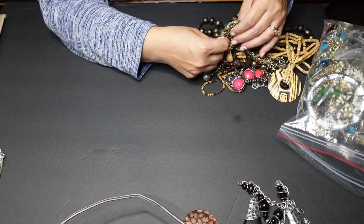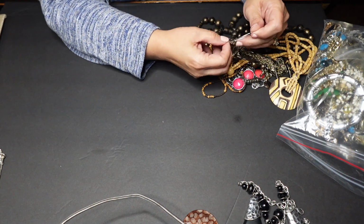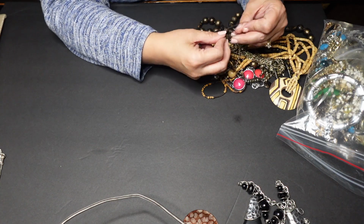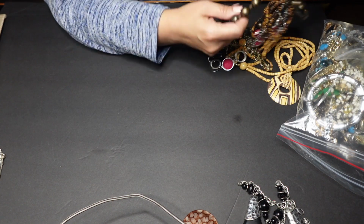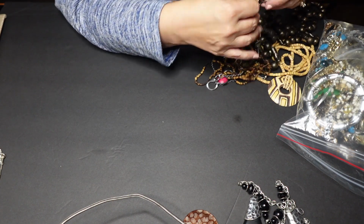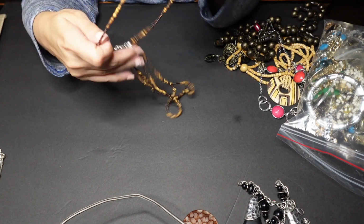Although the local bags here, I do find that I get more matches out of than any of the Goodwill bags or anything that I order online. So let's see, we got quite a bit of tangle going on here already. It's like a couple of necklaces tangled up.